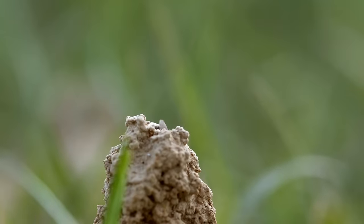But this specialization has one big drawback. If a flower becomes rare or disappears from our countryside, the bee is also at risk. Red poppies were once common in our fields and meadows, but with modern farming techniques, they've all but disappeared. And for this mason bee, that could spell trouble.